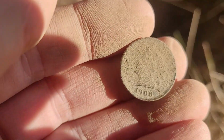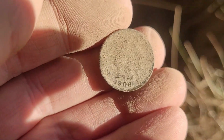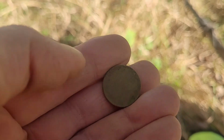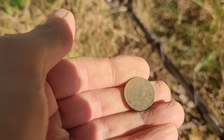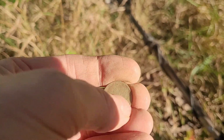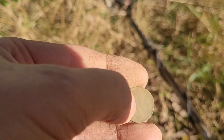I crossed the street into a different area over here where I've hit before, but not that great in the spot I'm in. So let's keep going. Got myself, as soon as I can get some sun here, another wheat cent. See, which way is Lincoln facing? That way. Yeah. Sorry for those that don't like that scratching sound.